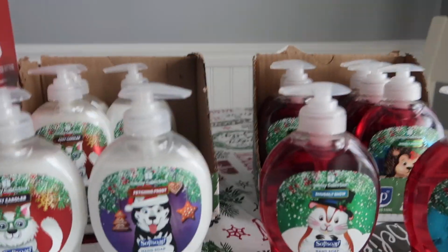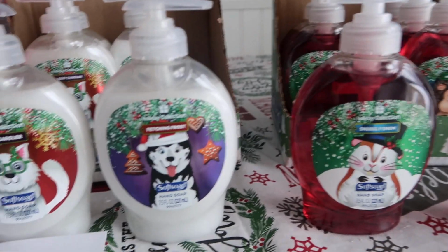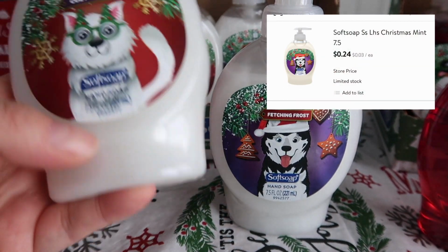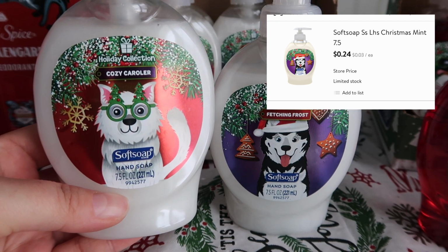I was able to track down 12 of these hand soaps, and they are by Soft Soap, I believe. And they're just a little holiday collection. This will be a harder one to find, but to pay 25 cents, or 24 cents, for hand soap, that's a really great price point.